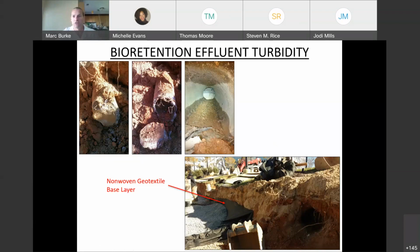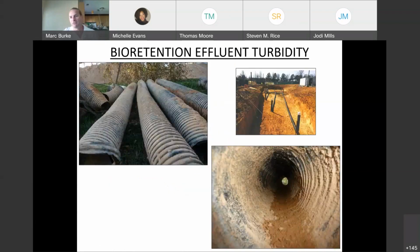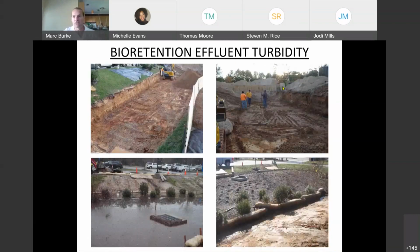I wanted to include this picture again just to remind you guys of what it looked like during initial construction that led to this problem. These are the actual underdrain pipes that came out. You can see the clay caked on them. This is what it looked like inside these pipes. So no wonder the discharge was so turbid. Just a picture of the basin under construction.